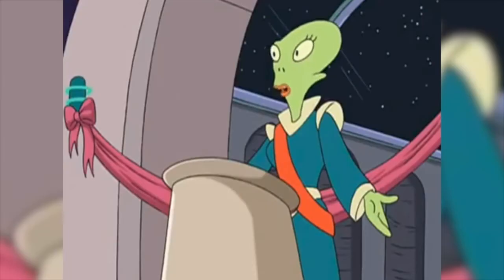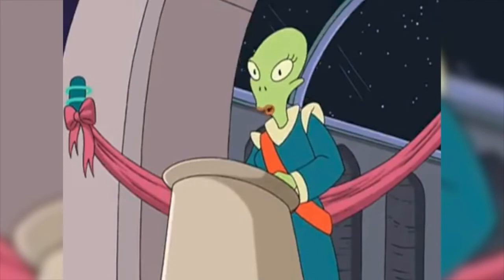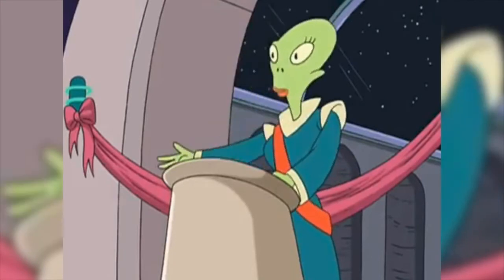To cut the ribbon, the legendary dupe captain who just returned from a triumphant carpet bombing of Eden 7, Zap Brannigan.